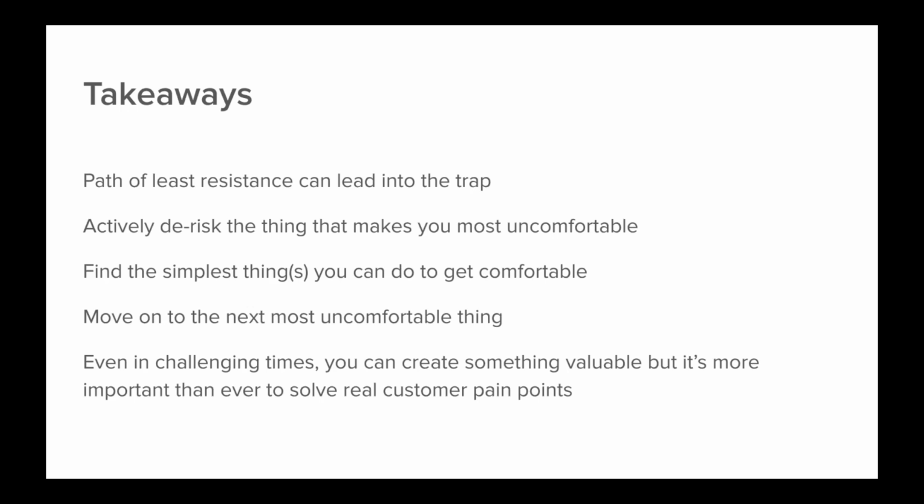And we do that in the simplest way possible because we're entrepreneurs, because we want to be efficient, right? We're not going to de-risk by building everything. We're going to de-risk by finding the simplest thing that's going to let us put our fears at ease, and then we move on to the next most uncomfortable thing.